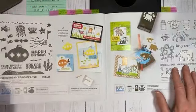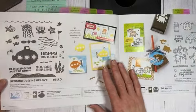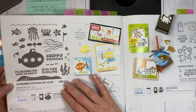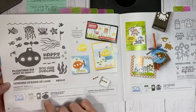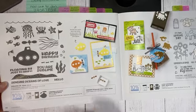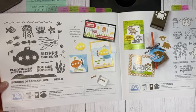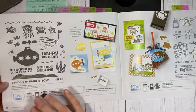All right, if you are a fan of punches, you're going to love these two pages. If you have kids or grandkids in your life, or you make cards for kids, this is one set you're probably going to want to get. It's called Submarine Life. Super cute. It comes with a punch, so it's a punch and stamp set. If you're new to Stampin' Up or getting into the world of stamping, punches are the way to go as you start to build your craft room. Super cute.